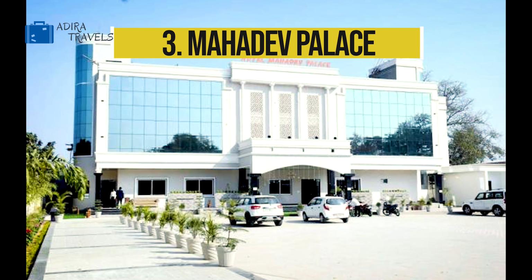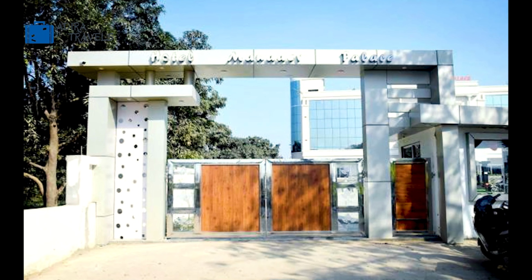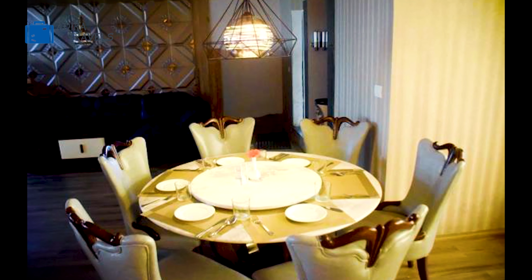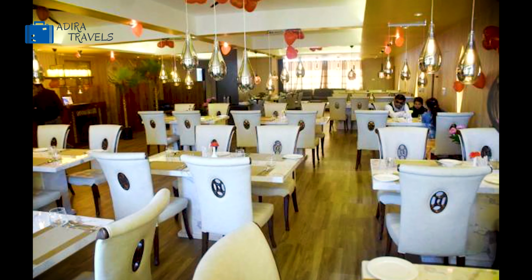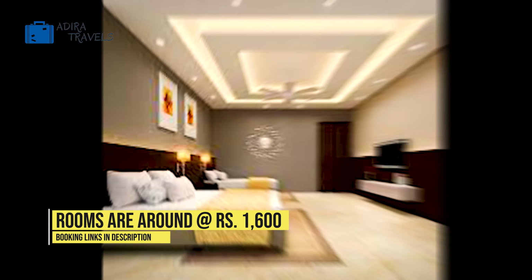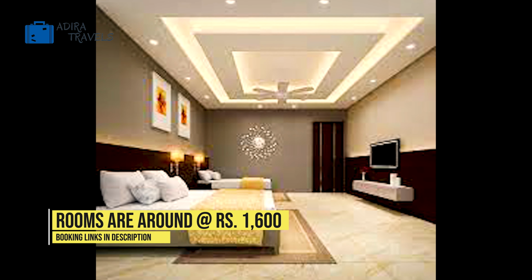Hotel Mahadev Palace. This is one of the best 3-star hotels in Ballia. It provides you with 24-hour front desk services as well as a restaurant which has 24-hour room service. This hotel also has a banquet hall for your social gatherings and events. The rooms here are priced around 1,600 rupees. Do check the links in our description below.